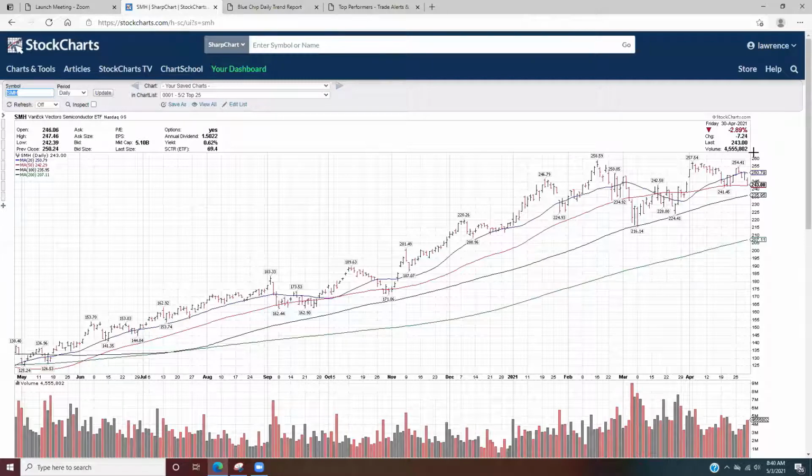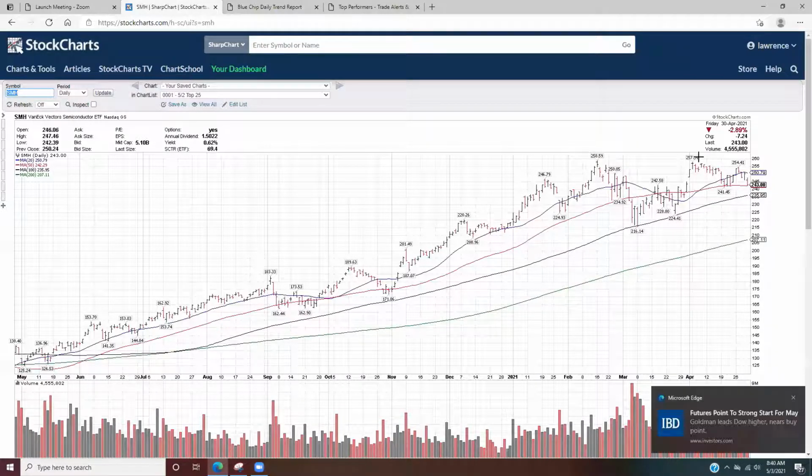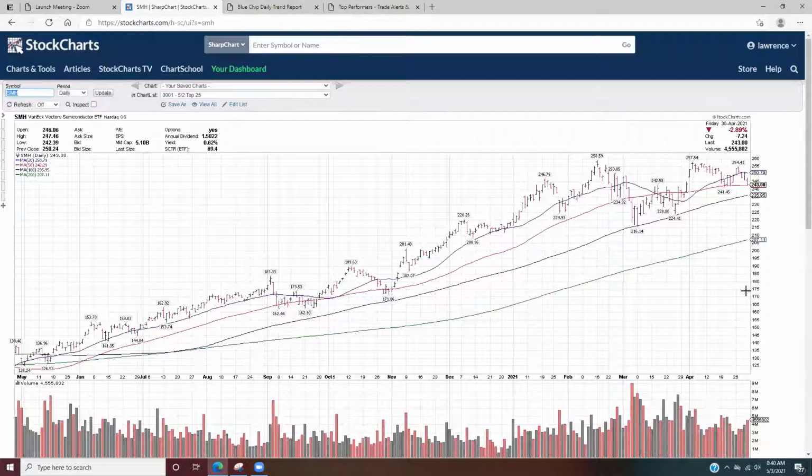I'm long in a couple semis, and now semis also had a pretty big run, so 216 to 257. So any consolidation in that mid 230 area would make sense, but I'm still long. And you know what it is, once the media started to do these TV shows about the semiconductor issue is when they started to pull back, which often happens. But what I saw here was money moved into some of the higher beta, like the cloud names, and semis pulled back. But I think the next major move in semis is to the upside.